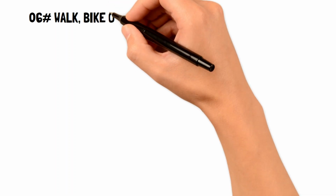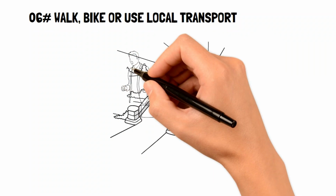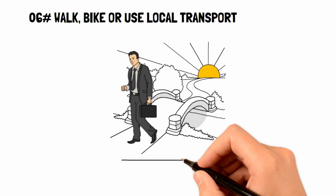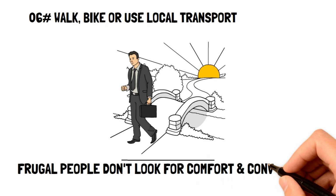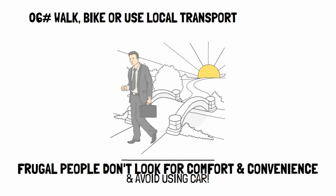Number 6. Walk, bike, or use local transit to travel. Now that a frugal person's day is started up, they're ready to leave their house and head to work. While many people will drive to work due to the comfort and convenience, many frugal people will look for ways they can avoid using their car.